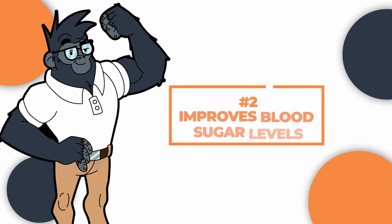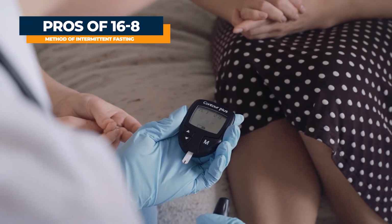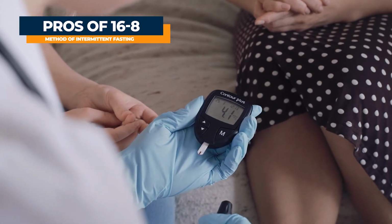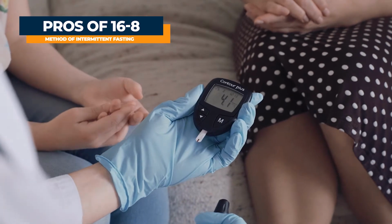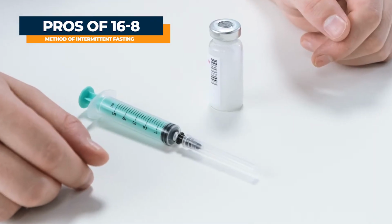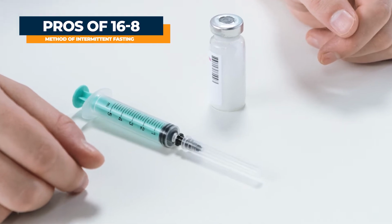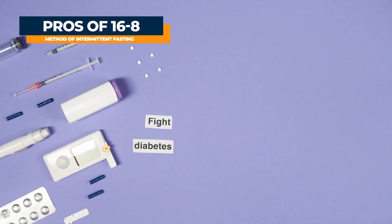Number 2. Improves blood sugar levels. The 16-8 form of intermittent fasting has been reported to help in reducing insulin levels during fasting by approximately 31%. In addition, it lowers blood sugar levels by around 3 to 6%, making it an ideal dietary practice for reducing your risk of developing diabetes.